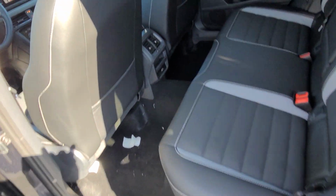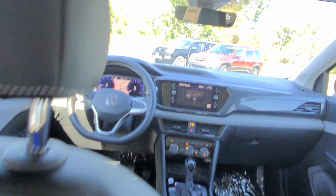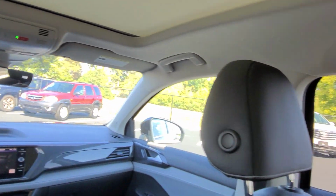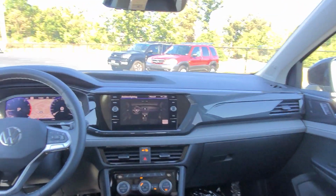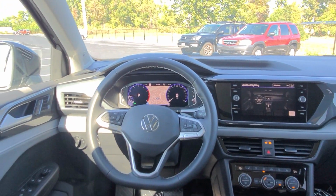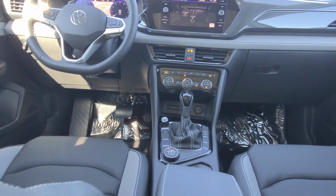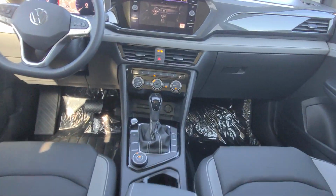$36,255 for this one. Now it's important to note, only the all-wheel drive versions of the Taos come with the DSG transmission. That's the dual clutch. So it's going to shift and do predictive shifting for you. So you could start out in second and go to fourth or whatever. It's the best transmission on the market, I believe, especially paired with like a GTI. I haven't actually driven the Taos with that equipped with it yet, so I will be doing that.